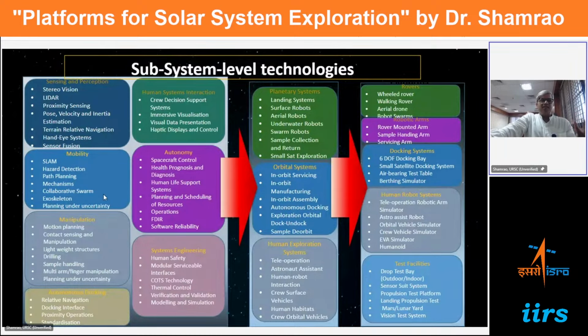Then mobility systems like map creation, which is in fact useful even for your own house. If, for example, you have a vacuum cleaner which has to work automatically, then it has to create a map. The technology will be similar, but since you need a radiation hardened computational architecture, how you can make it computationally efficient is where you can contribute.